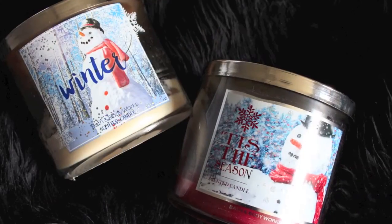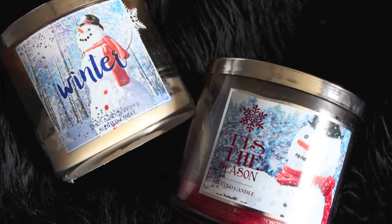The next two candles are the 3-wick size. They're the really big ones, and I usually wait for them to go on sale. Winter is a little bit lighter, a little bit fresher. It kind of has a crisp, kind of sharp scent to it, if that makes sense. And the notes that it reads on the bottle say, "A fragrance that captures the moment when glittering icicles and sparkling snow transform the landscape. Pine needles, icy mandarin, and winter woods."